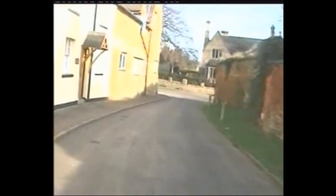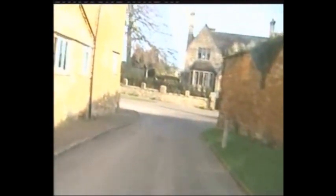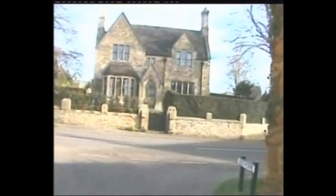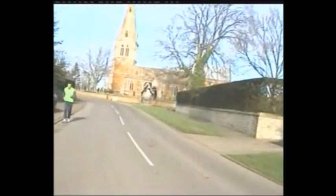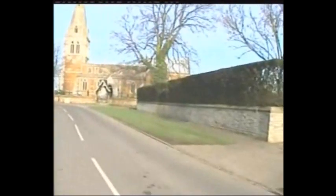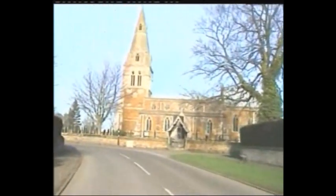It's a beautiful way to see the villages and countryside, you know, on a bicycle. You just can't beat it. A little bit frosty this morning. Look at that lovely property there. Turn the corner here and we're facing the church again. Good morning. So join me again in a little while when we get out in the country.